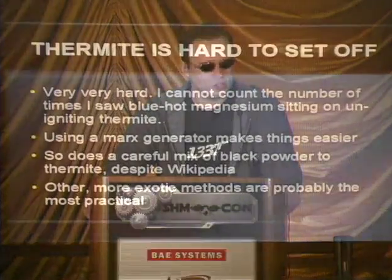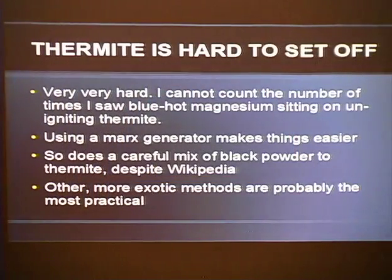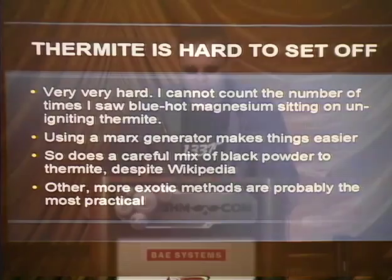Going back, thermite is indeed very difficult to set off in general, and the Thermex C210 mixture that I came up with was a little easier to set off because of the potassium nitrate having a rather low decomposition temperature, on the order of, I think, a couple hundred C, maybe a little higher. But I cannot count the number of times that I saw blue hot magnesium sitting on top of a pile of thermite not igniting it. So in general, you don't have to worry about your thermite going off accidentally. It's more it not going off when it should.